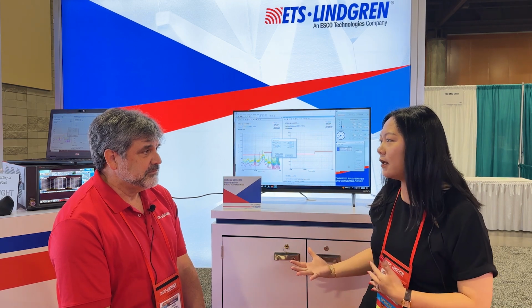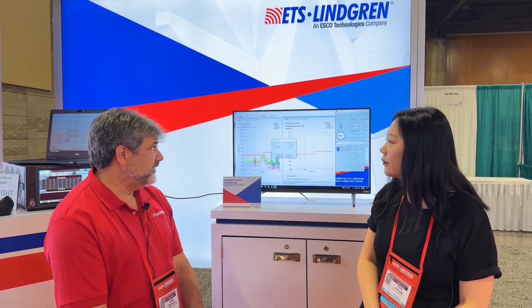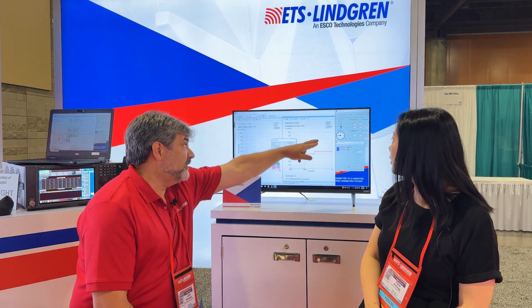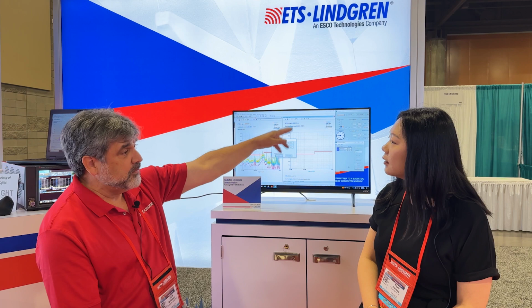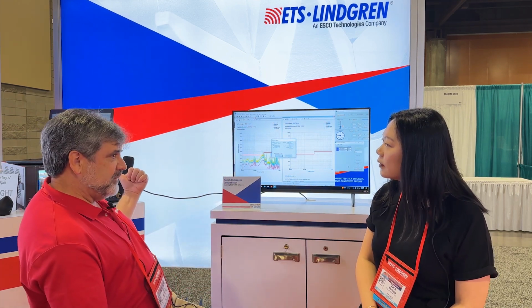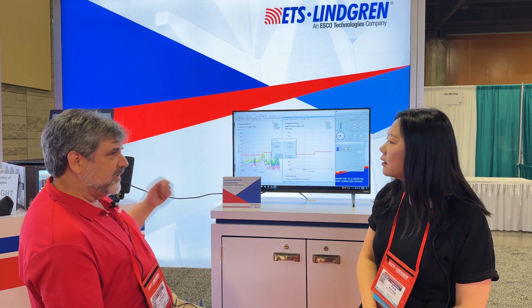That's interesting. So is this what we're demonstrating in our booth? We're demonstrating a CISPR 32 radiated emissions test. We're using our simulation software, one of the most powerful ones I've seen on the market, to simulate the tower and turntable while we run our receiver behind me. Okay. And take data from this antenna here.